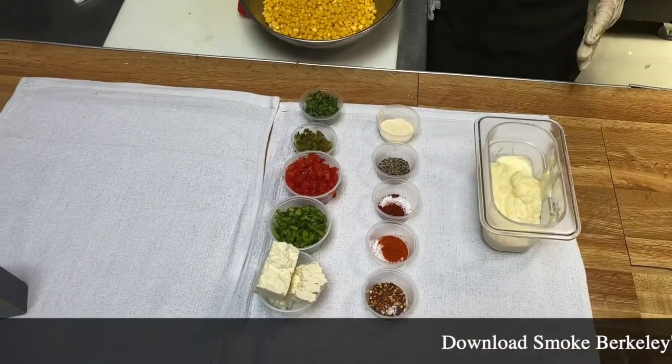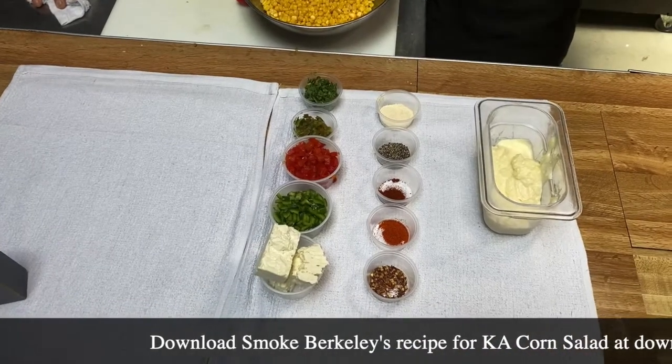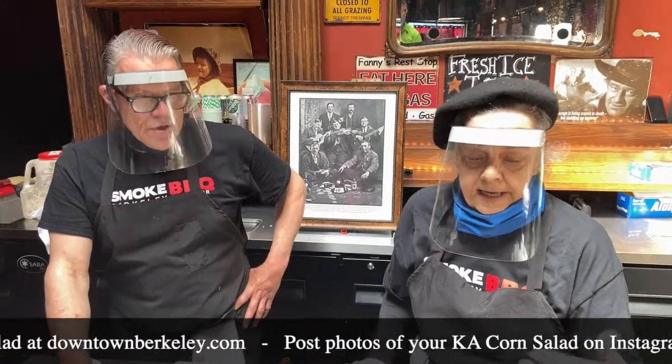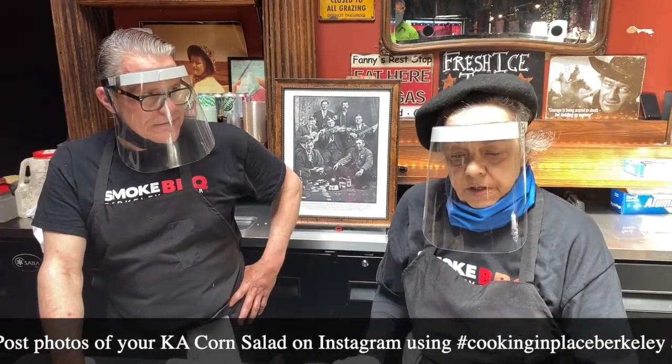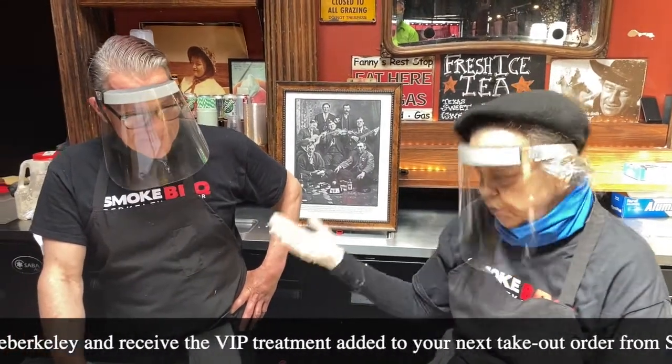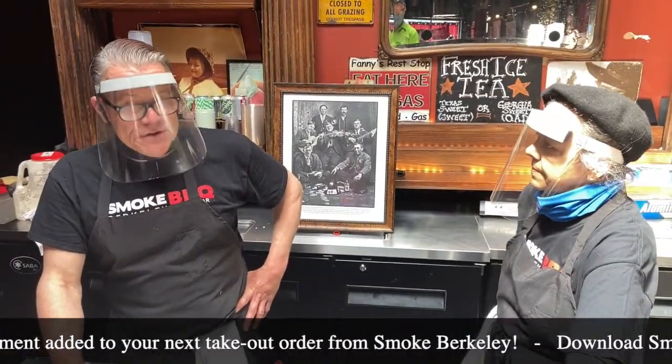Called a KA corn salad. Now KA stands for Kickass corn salad. And explain the ingredients, why it's Kickass. Say what? Explain why it's called Kickass corn salad. I want you to. Kickass corn salad because it's a very spicy dish.